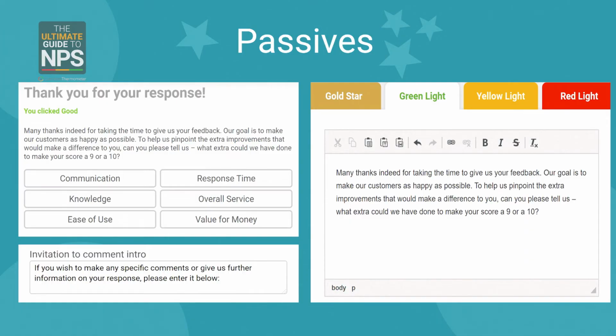Next, passives. Again, a positive and grateful response is in order. Show your desire to elicit further feedback and outline the value this will drive to future improvements. For example, many thanks indeed for taking the time to give us your feedback. Our goal is to make our customers as happy as possible. To help us pinpoint the extra improvements that would make a difference to you, can you please tell us what extra could we have done to make your score a 9 or a 10?